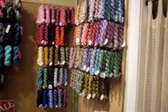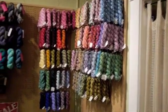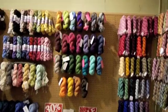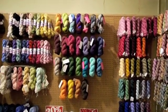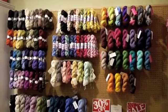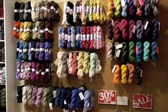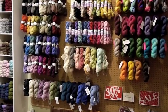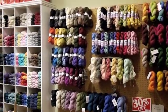So that's Koigu, and we have both a ton of their hand paints and their semi-solids. Sweet Georgia, her Tough Love sock, which is the only one we carry that has a little bit of nylon in it. Louette Gems, which is just a straight fingering weight wool. And those ones are all machine washable. And in the non-machine washable, we have some Pear Tree. Yum. And that is New England Shetland wool.